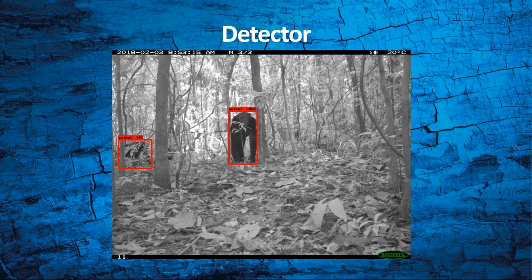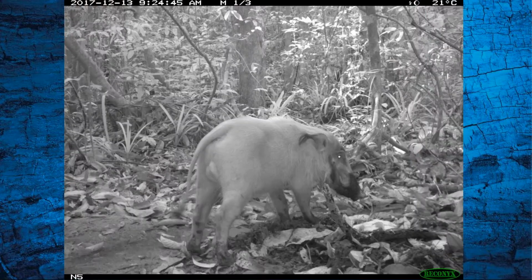There are two types of machine learning model that we use, the detector and the classifier. The detector, as seen in this example showing an African river hog, works at a coarse scale and determines if an image contains an animal, a human, or nothing. The detection results are integrated with image labeling software to quickly label the images.